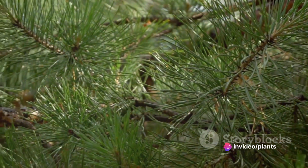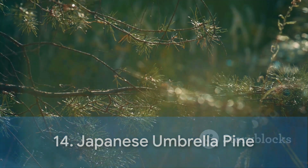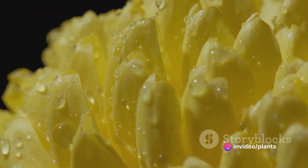Meet the Japanese umbrella pine. It's not really a pine, but its needles fan out like a beautiful green umbrella. Isn't nature fantastic? Now let's shift gears to our 13th plant, the corpse flower.